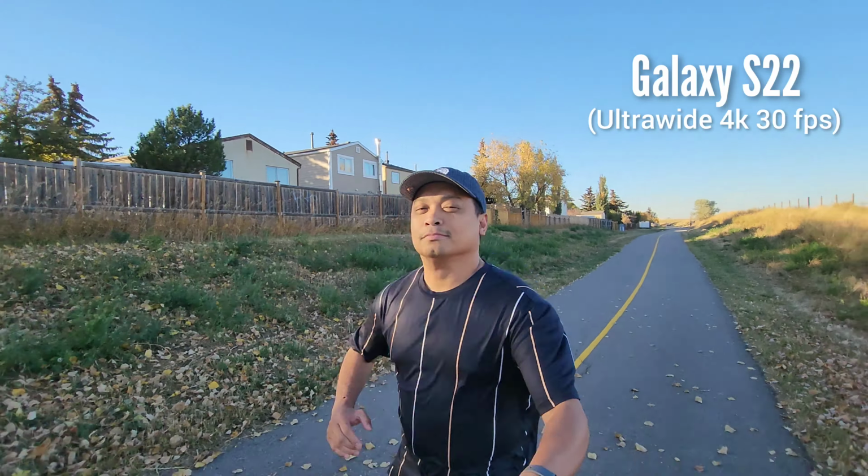Next, we're checking the highlights, and if we zoom in outside the window, you will see more details on Pixel 7 Pro, like the trees and the siding of the house. S22 isn't bad at all, but for the sake of this comparison, Pixel 7 Pro is better. Our next test is exposure and noise, and as you can see, S22 exposes the floors better, but it is noisier compared to Pixel 7 Pro.